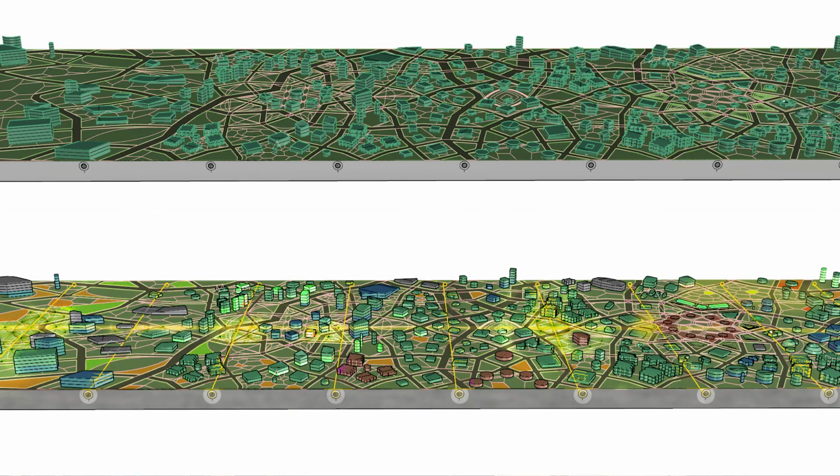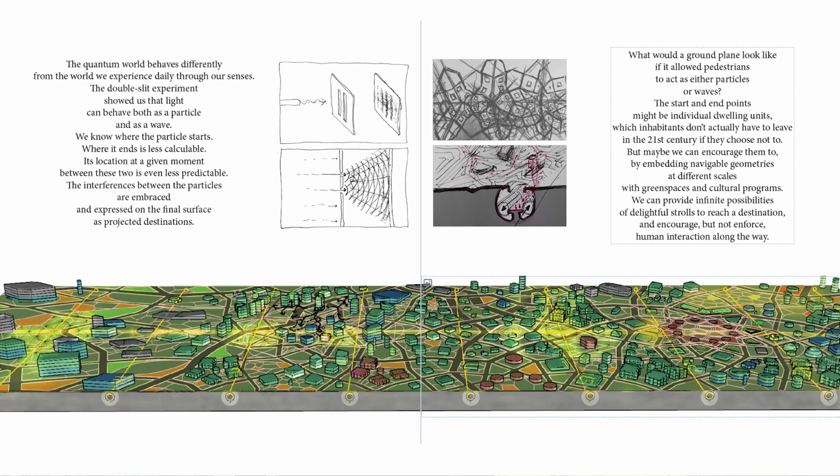What would a ground plane look like if it allowed pedestrians to act as both particles and waves? This is where the fractals and the delightful strolls come in. Vehicle, subterranean. Ground surface, fully pedestrian. The high-speed machine has occupied planes above and below. Like all cities with underground subway stations, the actor enters one slit and exits another.